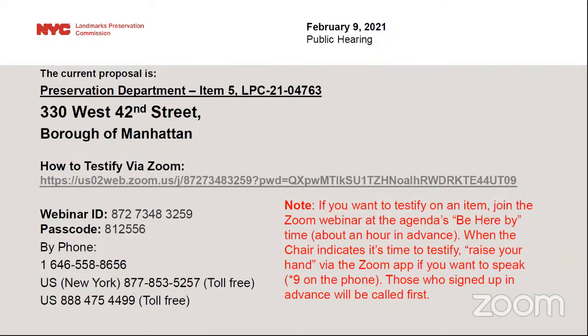I'd like to speak to an aspect of this application that may not yet be known to the commissioners, and that is the demolition of the lobby, before and after renderings of which can be viewed by the commissioners on my Twitter feed at Ted Grunwald. That's T-E-D G-R-U-N-E-W-A-L-D.